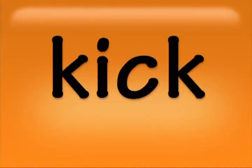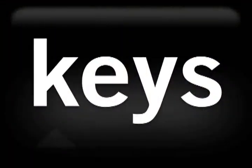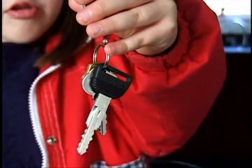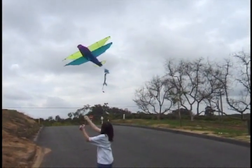Kick. Look at the word kick. Watch Dottie kick the big pink ball. Keys. Alika is holding 3 keys. Do you have any toy keys? Kite. You need wind to fly a kite.